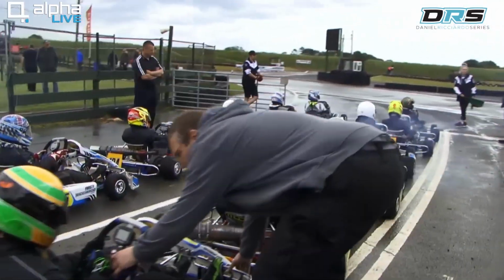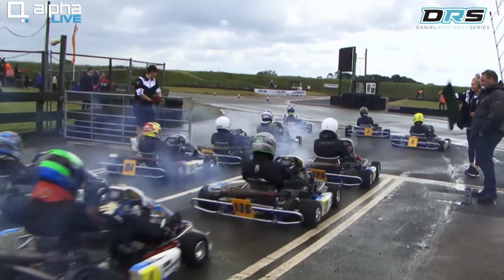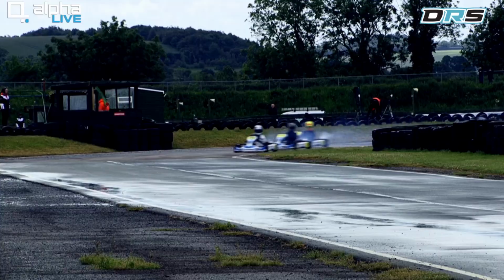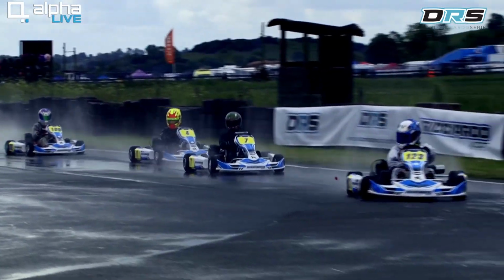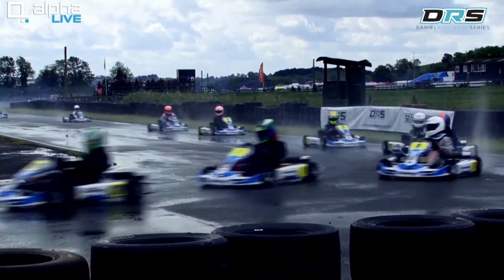Made up 6 seconds from where he started yesterday to where he finished. Here we go, out onto the circuit for the first time go the DRS 100 drivers. Sheppy in kart 123, Reed in kart number 7. You can still see all on wet tyres, and there was something just bouncing off Joe Sheppy's kart.